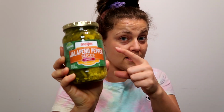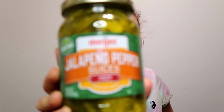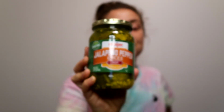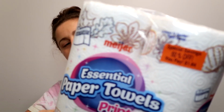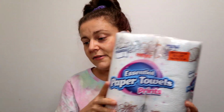And if memory serves correct, these are my favorite jalapenos. I've complained about the last two jars of jalapenos I bought that they weren't spicy enough. If I remember correctly, these are the spicy ones. These should be very good. Sriracha, you know, because I was getting the necessities. A bit random, but the fall paper towel pattern was on sale for $1.64 for two of them, so I thought that was a good deal.